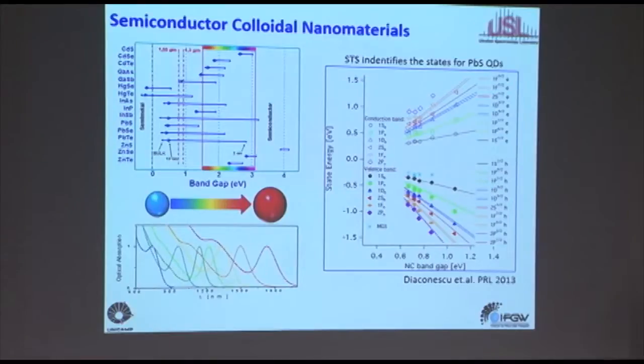This is STS, scanning tunneling spectroscopy. So we could actually see the states spreading apart. So what they told you in quantum mechanics, they were not lying. It actually happens, all right?